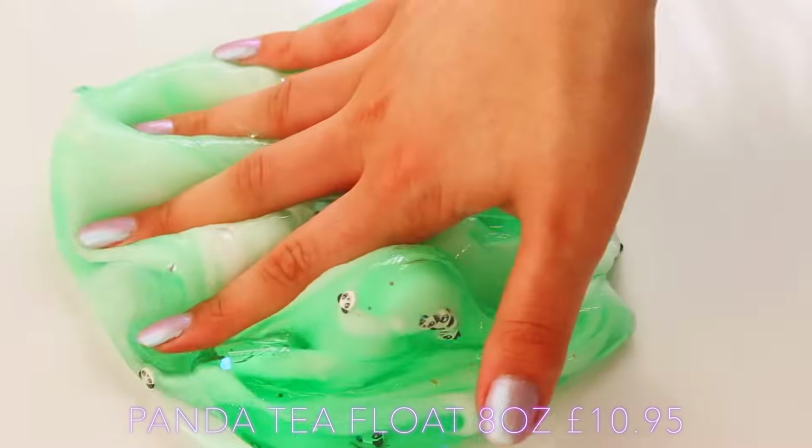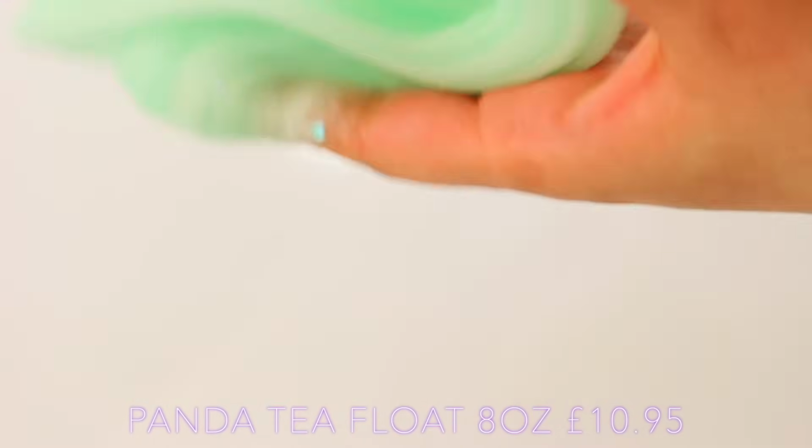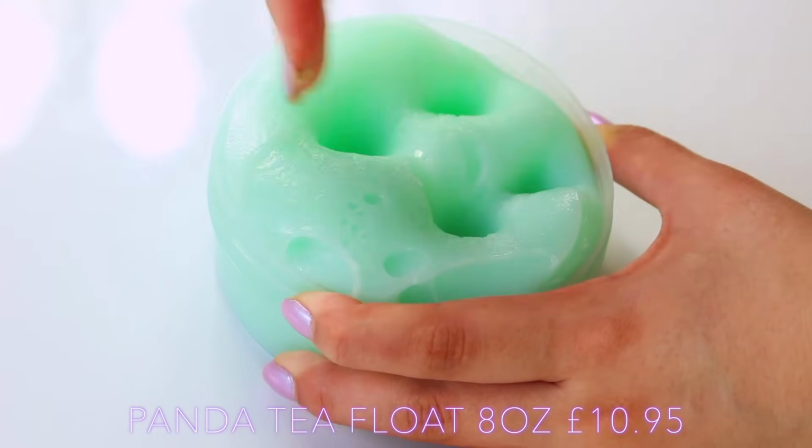Just so you know, he does include an activator bottle, so you could have it just sitting on the top and this would do the trick, but it does mix in very quickly if you leave it. You can also put it in the fridge if you want it to retain a nicer shape and it's in hot weather.